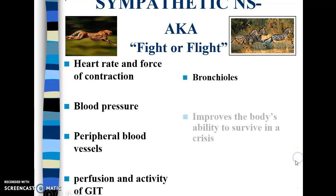And then the bronchioles. If we're running away or we're fighting, we're going to need more air. And so we're breathing harder, and the bronchioles are going to dilate. So that's the effect of the sympathetic nervous system on the bronchioles in the lungs. And it's just to drive an animal's ability to be able to run away or fight in a crisis situation.